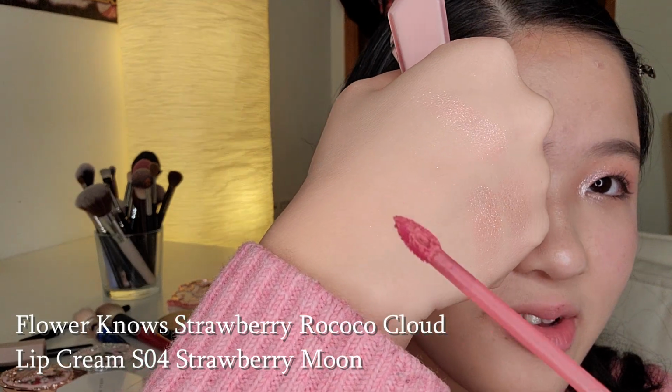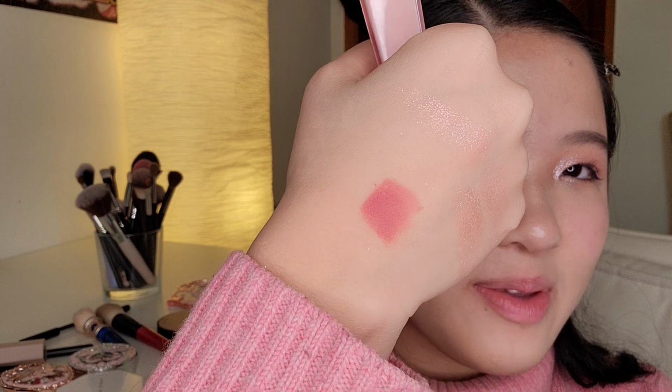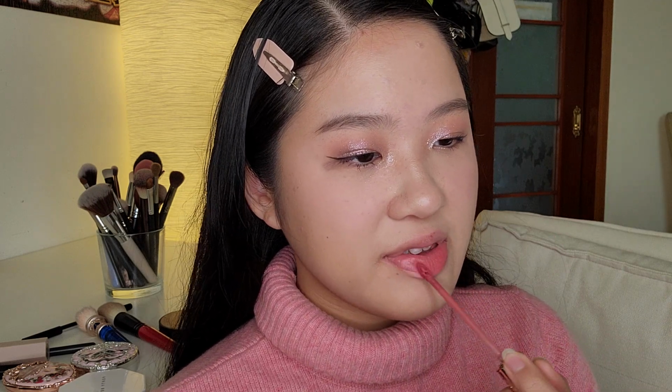Oh, here's the eyeshadow swatches still that I tried to wipe off earlier. Such a pretty pink, right? I got this really cute sweater and I've been really loving it. I wore it on Christmas Day. This lip cream smells like strawberry candy and I love it. I'm going to put some on.